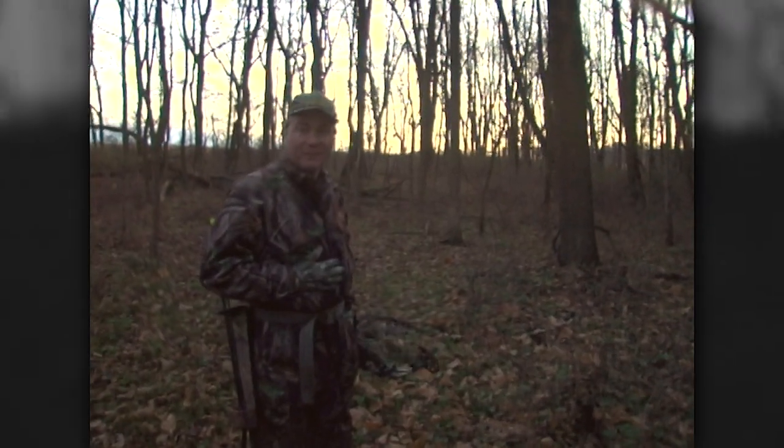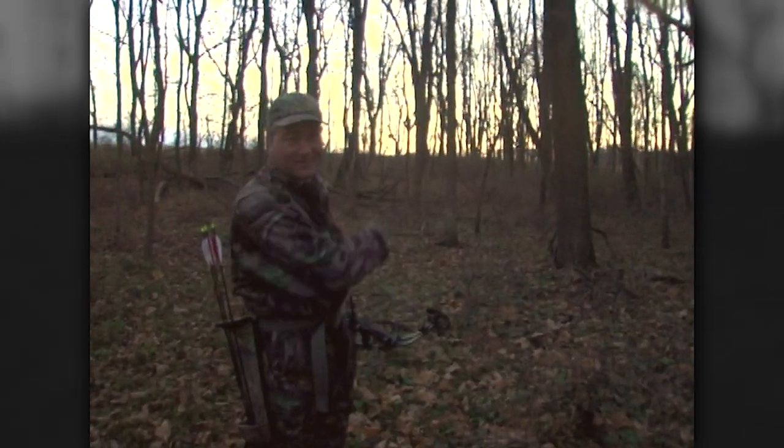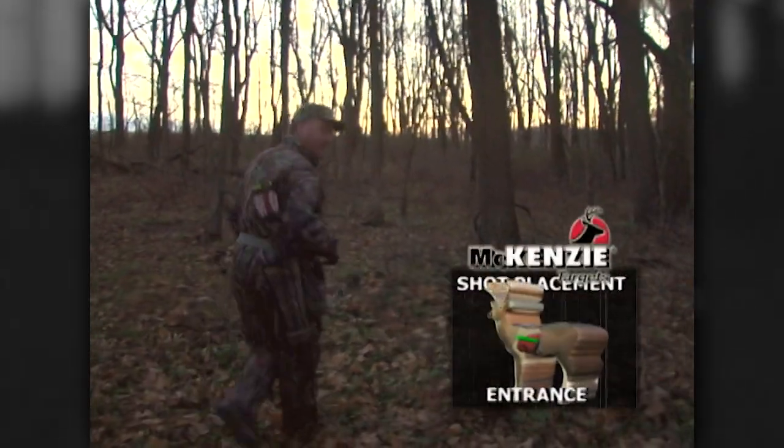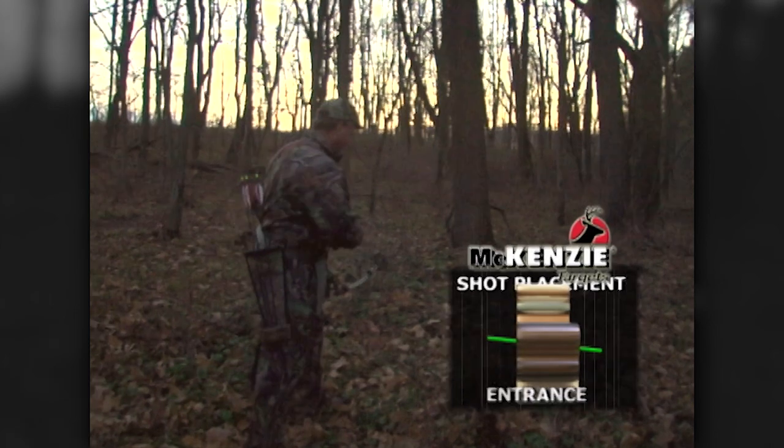All right, time to go make the recovery. It's not gonna be too bad. He's just laying right over here. We watch him die right away. Get the arrow here. Final recovery for the arrow.